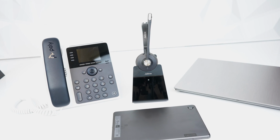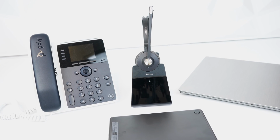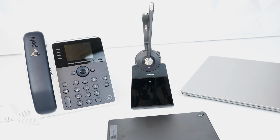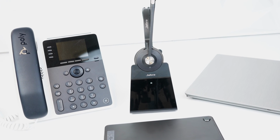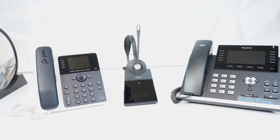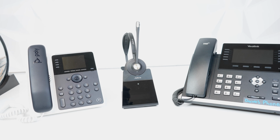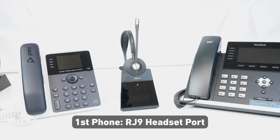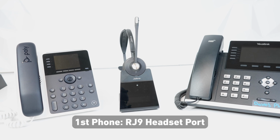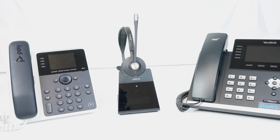No matter which variation of headset you choose, the Engage 75 is gonna connect with your desk phone, computer, and mobile phone, so you would have a headset that seamlessly works with all 3 of your devices. Something else the Engage 75 offers that no other wireless headset can do I'm aware of is you can connect with 2 office phones at the same time. To do this, one office phone would need an RJ9 headset or handset port, and the second phone would need a USB compatible headset port.